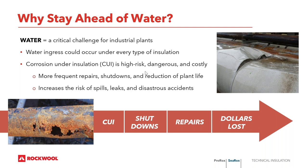Water ingress a lot of times cannot be avoided. In a plant, water inevitably finds its way into the operation-critical equipment and piping systems, even those that are covered in insulation. So we always like to think that it will occur regardless of the insulation type. Water in the insulation systems could lead to unanticipated energy loss, downtime, and loss of containment due to corrosion under insulation, or CUI. Unlike corrosion on a structural steel element, say in a pipe rack, CUI is invisible to standard visual inspection.